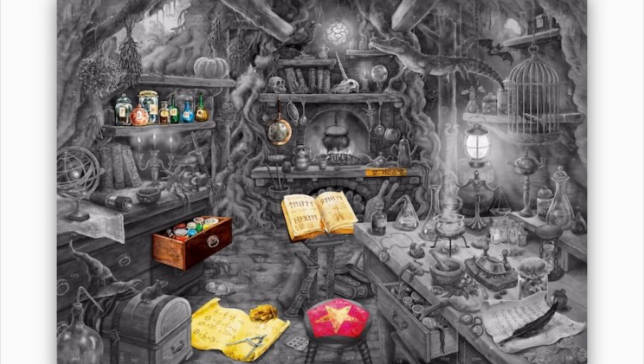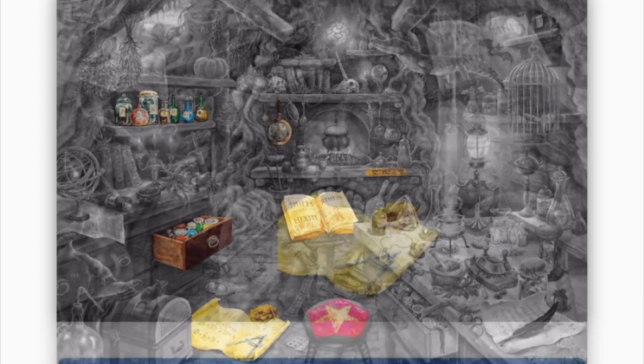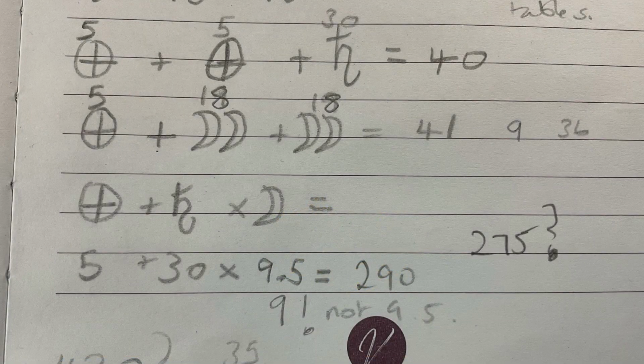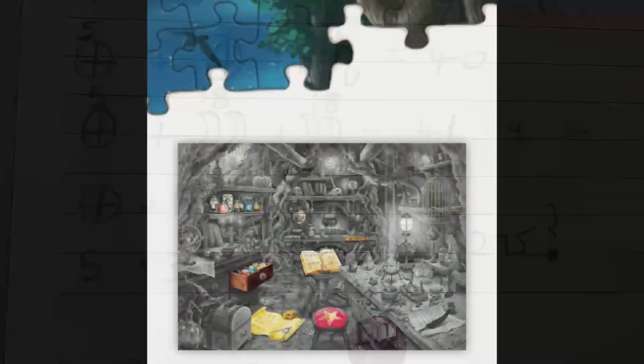So as you can see from this picture, they've highlighted where the clues are, and I did successfully find all 8 clues to solve. So there's the row of jars on the shelf, there's the frying pan, there's the carvings on the fireplace, the book in the middle of the room, there's 2 numbers to be found on the stool, there's the parchment on the floor, and there's the shapes on top of the jars. So 5 of these clues I was successful in working out, except one. On the parchment that you can see here, I had worked out the symbols up to a point and then just completely messed up my adding and got the wrong number and then came up with the number 290 when it was actually supposed to be 275. But I was on the right track with that.